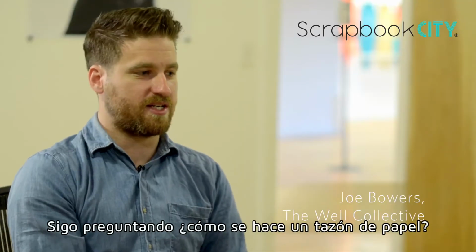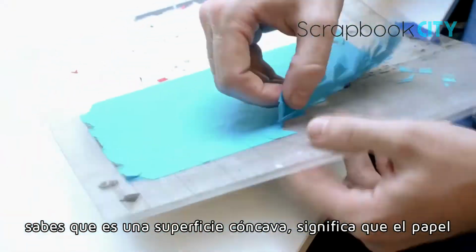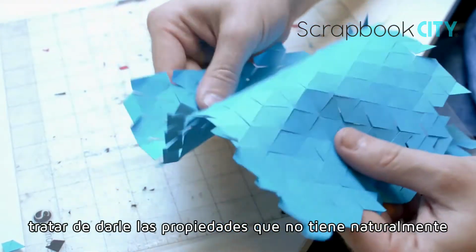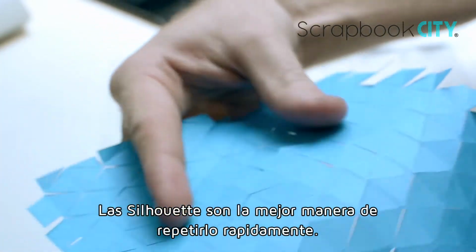The question I keep asking is, how do you make a bowl out of paper? You know, it's a concave surface. It means that the paper has to bend in 2 directions. I've really enjoyed playing with taking paper and trying to give it properties that it doesn't have naturally, and the Silhouette's just the best way to quickly iterate that.